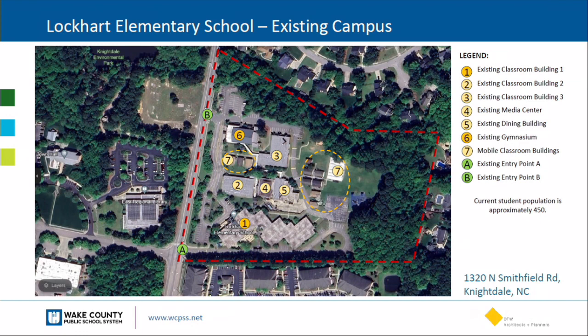The two driveways on Smithfield Road will remain. You see points A and B circled in green. Also, students will remain on campus during the renovation. It's a small population. We've worked with the principal and found a way to concentrate them into the existing space we have in zigzag, and we're going to transform the gym to add a media center component. Shane can talk more about the logistics of that. But keeping kids on campus does require a phased approach, so we're going to look at that next.